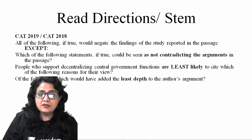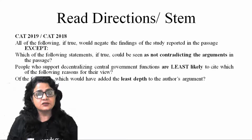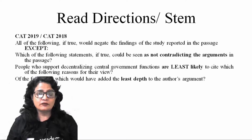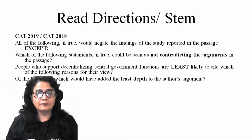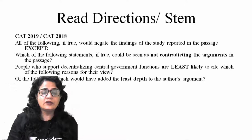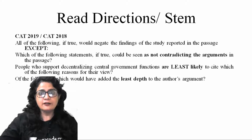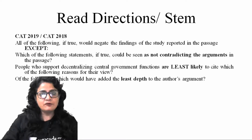One more. Which of the following statements, if true, could be seen as not contradicting the argument in the passage? Not contradicting does not mean supporting. Not contradicting means something which is not against the argument of the author. It may be supporting, it may not be supporting, but it is not contradicting, right? People who support decentralization, central government functions are least likely to cite which of the following reasons for their view. So they will not cite this reason in their support. So least likely means will not cite. So this is how you have to paraphrase.